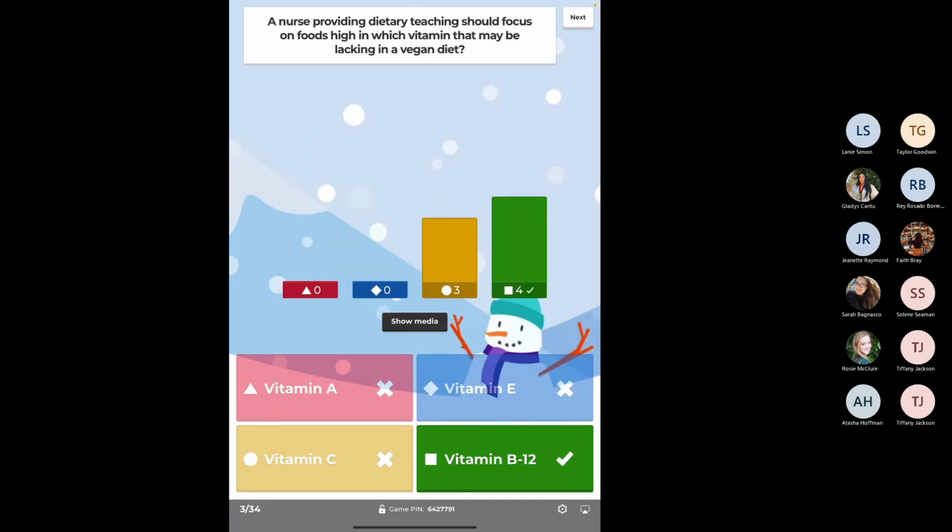Good job, guys. So these patients are specifically deficient in B12. A lot of our fruits, vegetables, etc. are high in all of the other vitamins A, C, and E, but not very high in B12. B12 comes from a lot of our animal products.